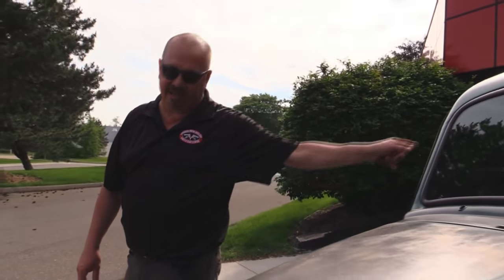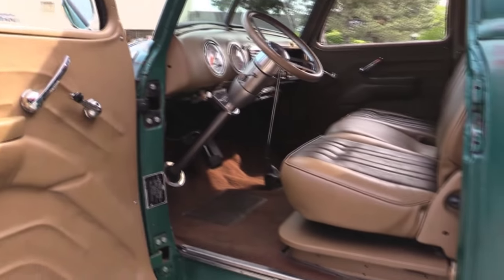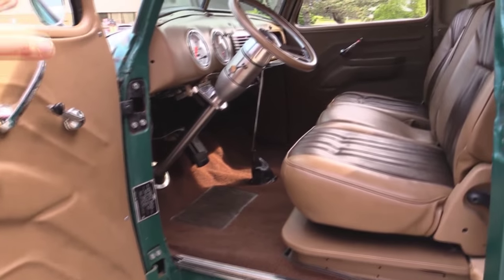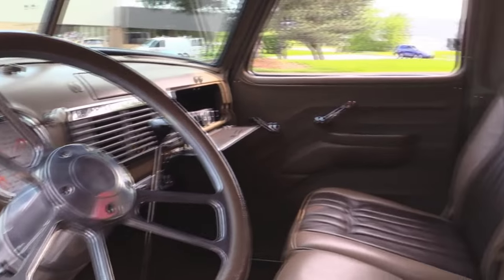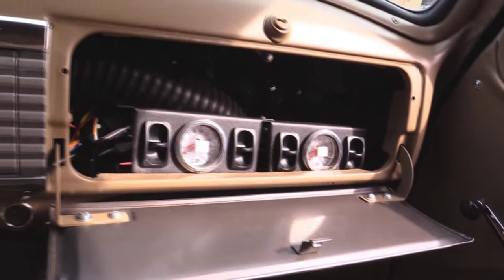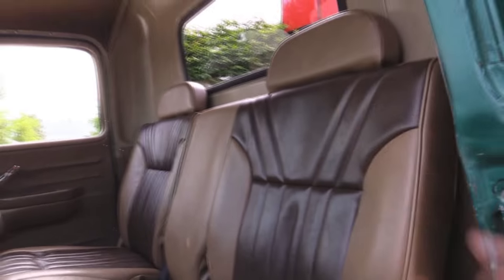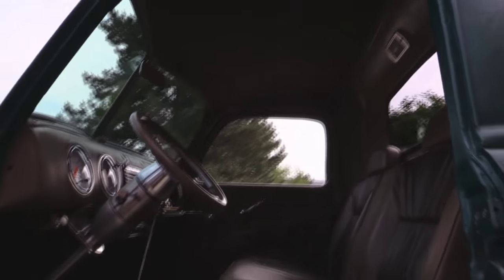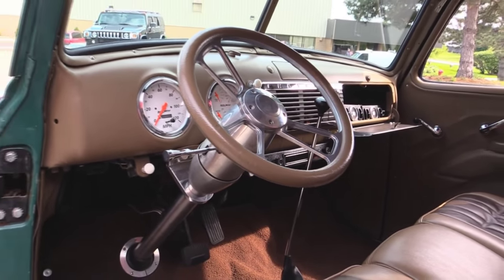Now let's check out that interior. I love it. Old on the outside, fairly new inside. Door panels look good, carpet looks great. Tilt column in it, new gauges. You can see the controls for the air ride over there in the glove box. Air conditioning on this baby. We got good looking seats and armrest. Headliner looks good. This truck has done so awesome. Pull into any car show and start winning awards with this baby.